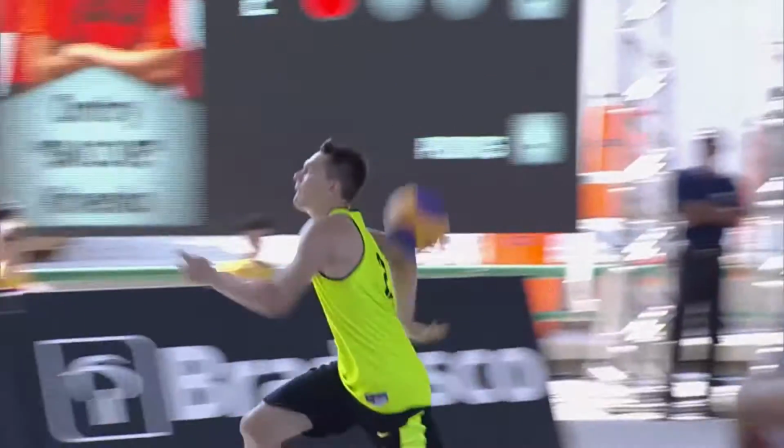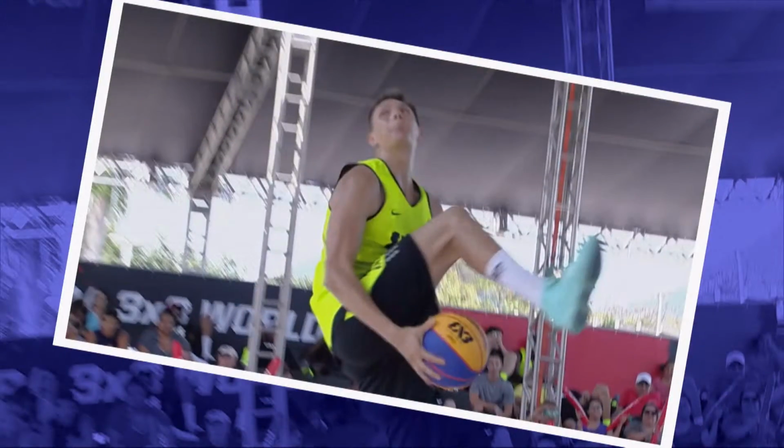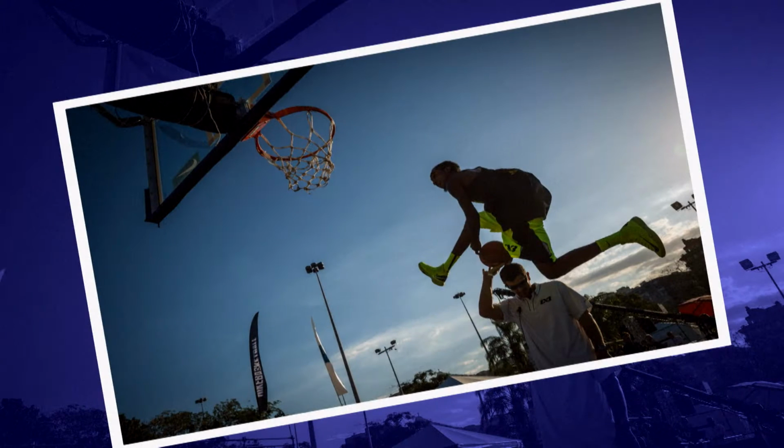FIBA 3x3 basketball is renowned as being a fast-paced sport, which can present problems when trying to capture the action, as Brazilian stills photographer Marcelo Moray explains. To be a good photographer on 3x3, you need to know everything about photography. You need to understand the speed of the sport. You need to understand the technique to change the settings in the camera really quick. Wow, these guys on 3x3 are really fast. These guys are faster than Formula One.